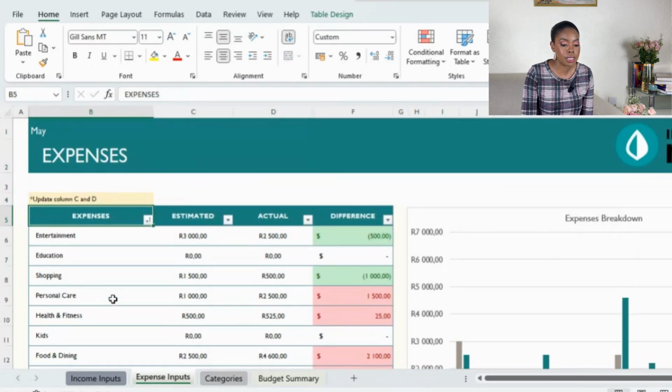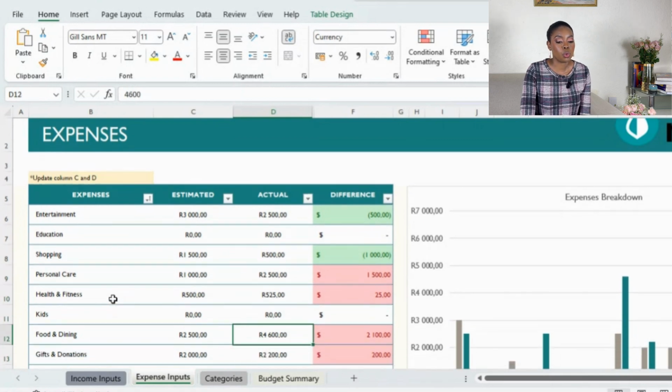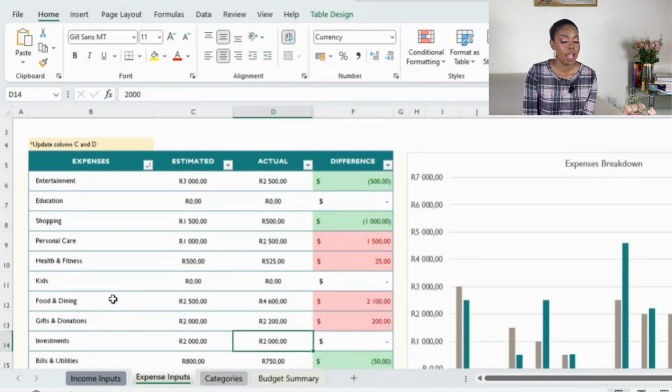So based on this, it'll say, okay, this is how much I estimated it to be for the month, and this is how much it actually was for the month. Green means that you have a saving, so you spent less than what you should have. And here you can see shopping was also a saving, personal care quite high, fitness and health also, it's not so bad, and food and dining, groceries, was also quite high. And then also gifts and donations, tithe and those types of things.